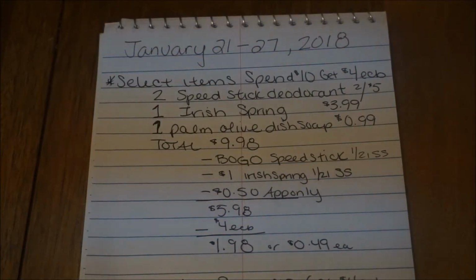That's gonna bring your total to $5.98. And after getting back your $4 ECB, it's gonna be like getting it for $1.98 or 49 cents each. That is a great deal. And starting Sunday, there's gonna be a 50 cent app only coupon for the Palmolive. You have to have the app in order to get the coupon.